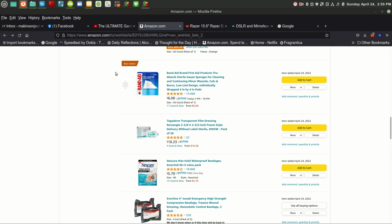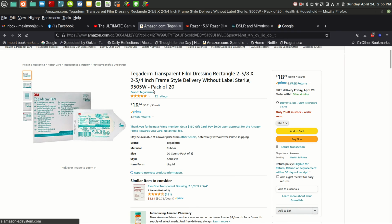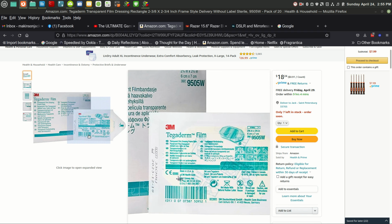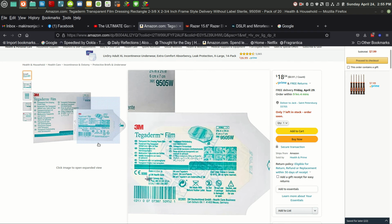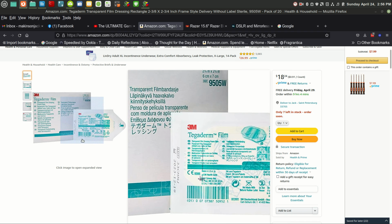Okay, let's go on to the next one. This is called Tegaderm. It's a transparent film dressing, almost 3x4 or something like that. This might remind you of if you're in a hospital emergency room and they start an IV on you. They will place this film over the IV site to keep it in place and keep it from moving around.